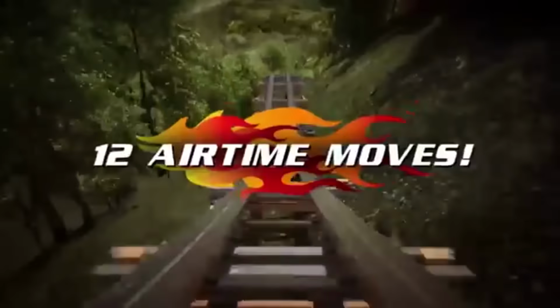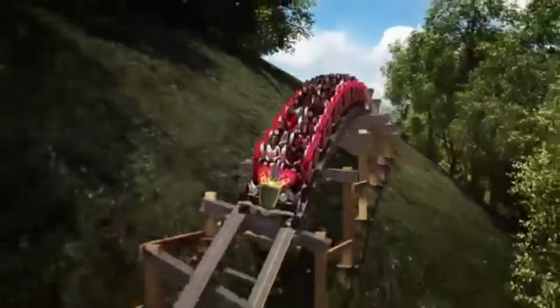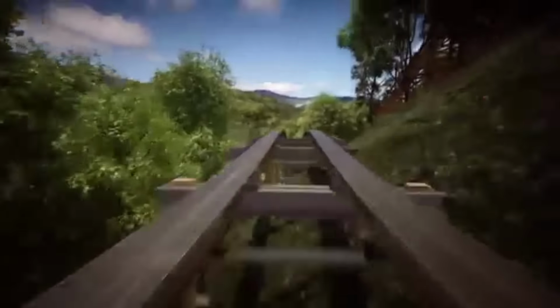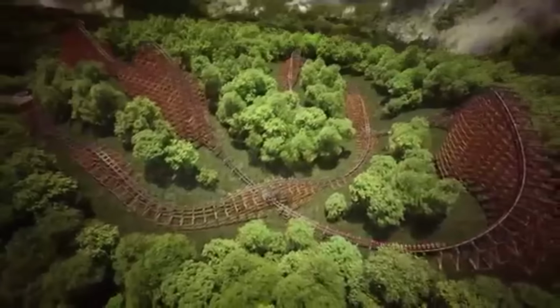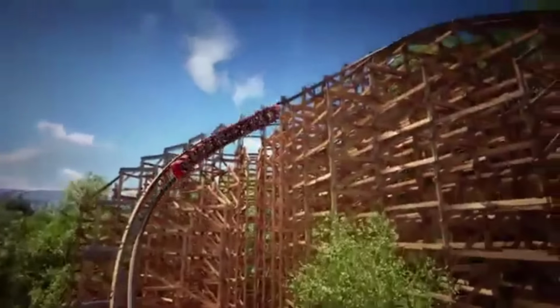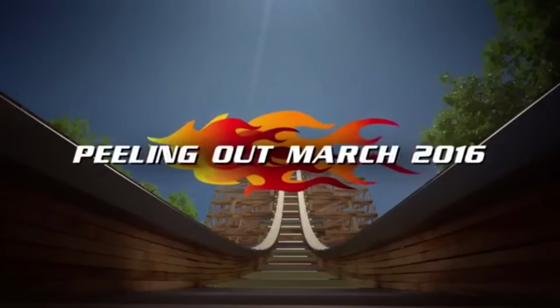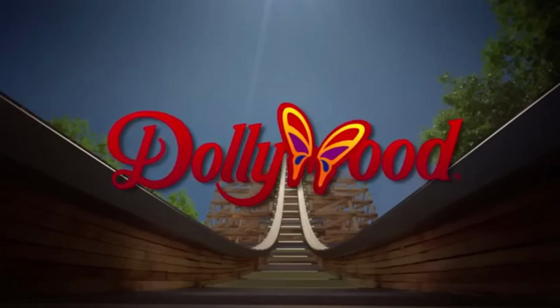I've never been to Dollywood, but you can never go wrong with an RMC wooden coaster, and especially a launched wooden coaster. That's going to be pretty special. It looks like it goes with the terrain really awesomely. It's just everywhere on the terrain, and those overbanked turns. I mean, come on, those 90-degree right turns, or even bigger than Outlaw Run's 90-degree right turn. It looks pretty awesome. It's going to come out in March 2016, and that's going to be really cool.